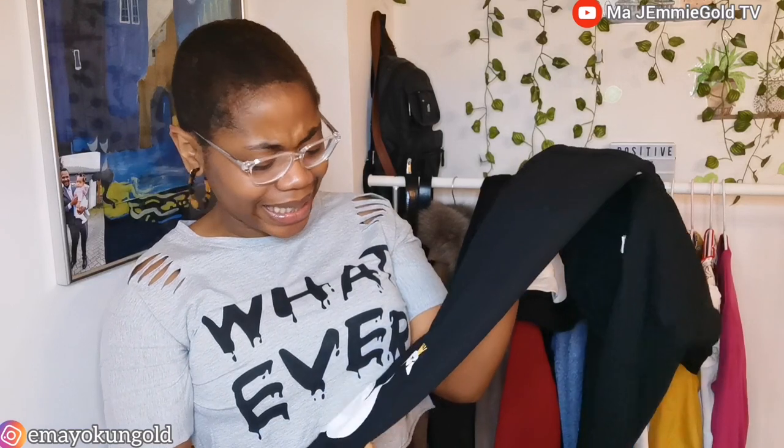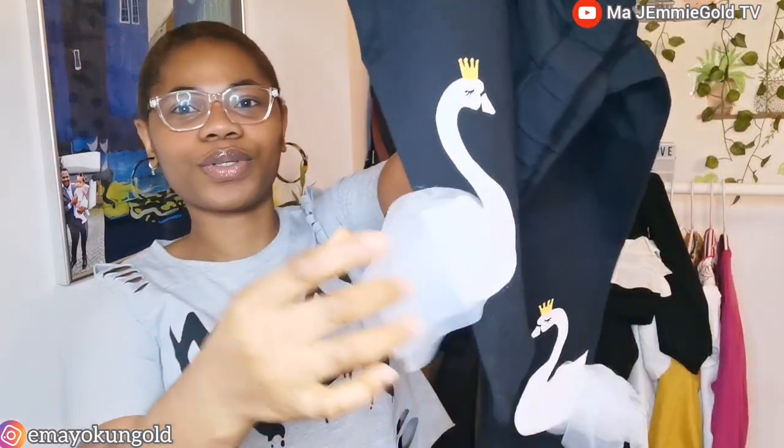This is more like a leggings, but it is thick. Will I say this is a leggings? I don't know, but it is thick. Very, very thick. It's a very thick material, and this is the bottom. Just look at that. This is so cute. Very, very cute. I got this.